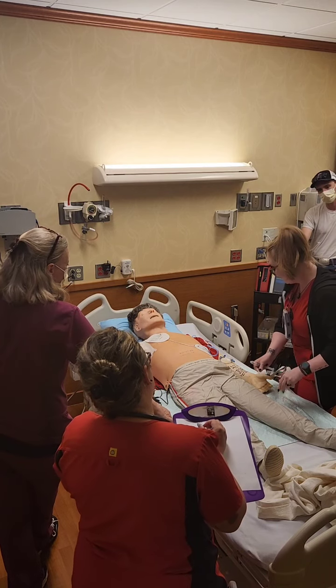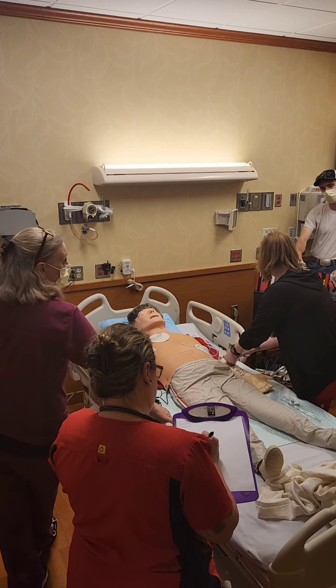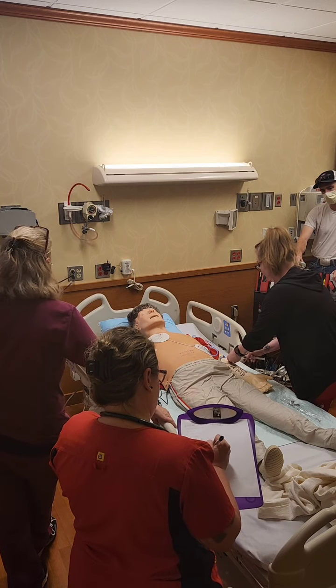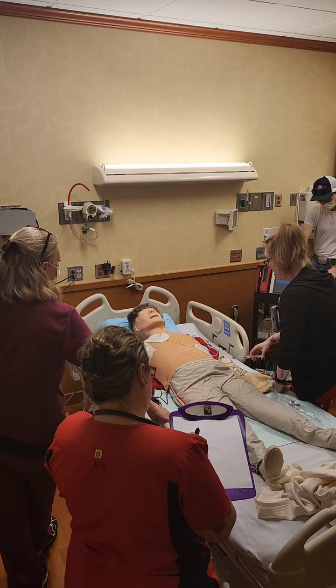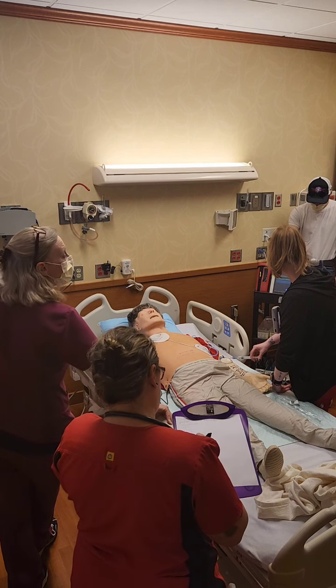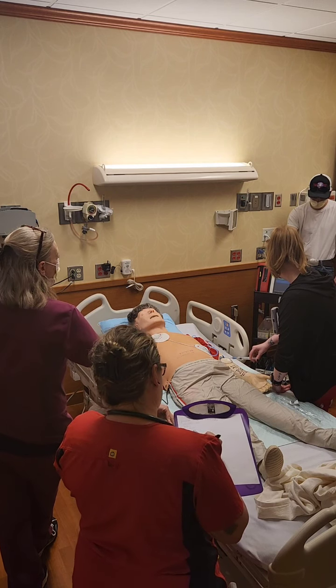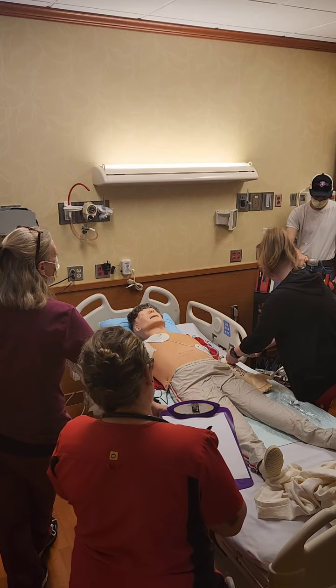So we're doing SVT. He's symptomatic. Are we still treating pulse or pulseless now? He'll respond to pain, but he doesn't respond to voice. So he's definitely symptomatic, so we've got to get that heart rate down. So guys, what are we going to give? Look at the meds that we have available. We have epi, amiodarone, adenosine. Adenosine. We want to do adenosine.